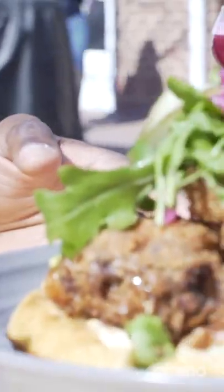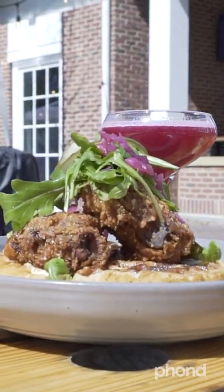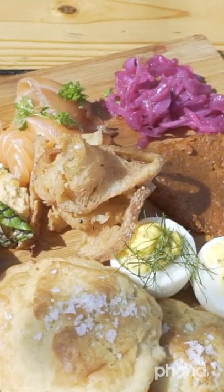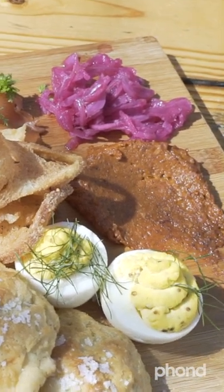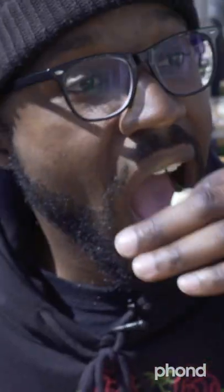Dude, God, I feel spoiled. I feel like royalty right now. Honestly, Amber Ox Public House is not playing any games, man. Look at this. This right here is how you do brunch. A little bit of everything for everybody. I'm gonna go ahead and take this here deviled egg though.